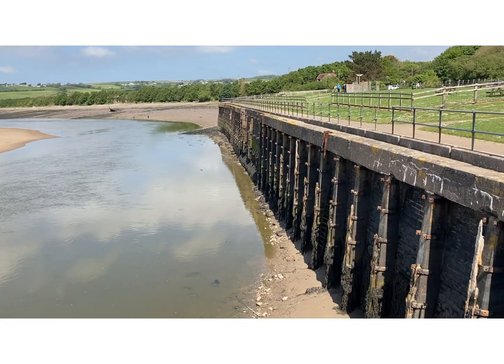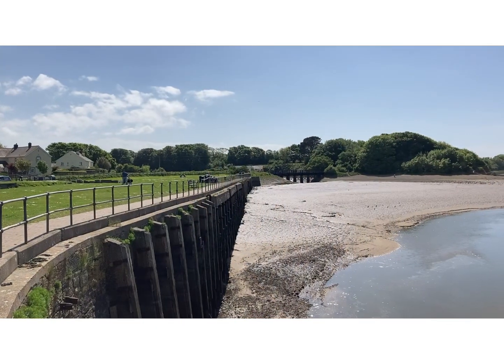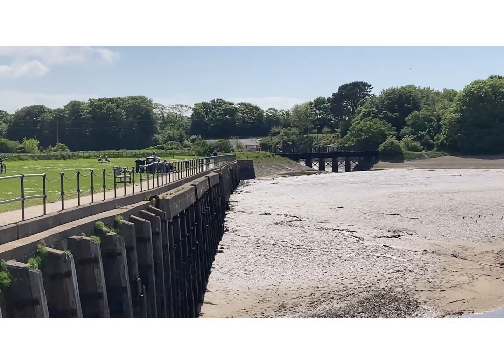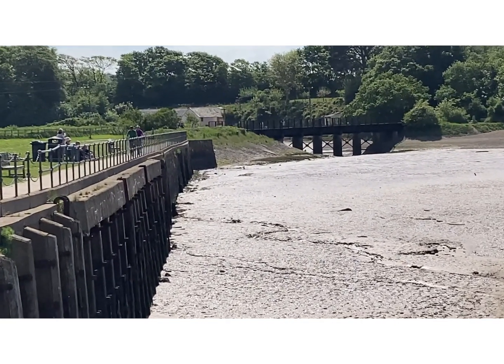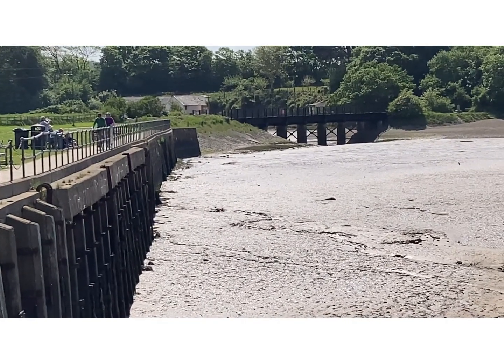The tracks here weren't connected to the rest of the rail network until 1854, when a line was built between Barnstaple and Crediton. A year later, in 1855, the railway to Fremington was extended over this bridge towards Instow and Bideford.